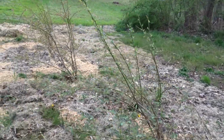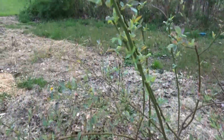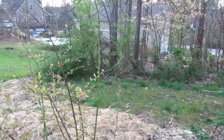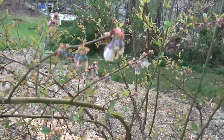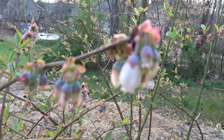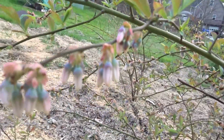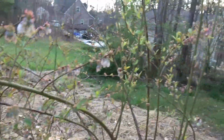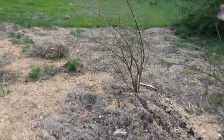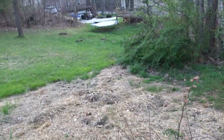And then next we have our blueberries. Look at our blueberries. Beautiful, beautiful blueberries. These are your high bushes. I can't remember the varieties off the top of my head. I know one is like a rabbit's eye and one's a true blue, but I don't remember which is which. But look at the little fairy skirts coming out. I love the fairy skirts. That's what I call the blooms on the blueberries. And so there's the gorgeous blueberries, our blueberry high bushes.